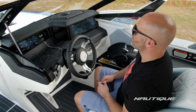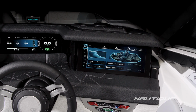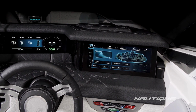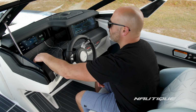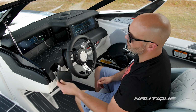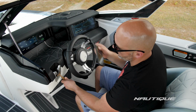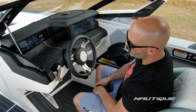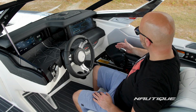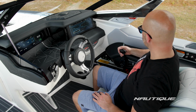The Paragon has an amazing dash design with a 2-screen display with your vitals on the left-hand screen and your full touch screen display for all of your driver's needs on the right. We have a nice tray here for your wallet or your keys while you're out there on the water, and a cell phone holder that'll hold any size smartphone that also doubles as a drain plug holder, so you remember to put your plug in before you go out on the water. Another big part of this helm design is this nice wide armrest that brings the throttle over to you in the perfect location for a long day of driving.